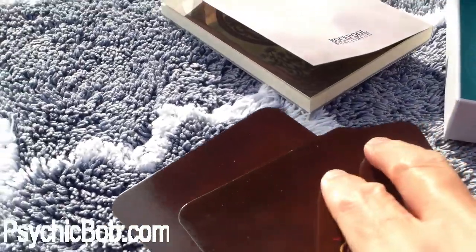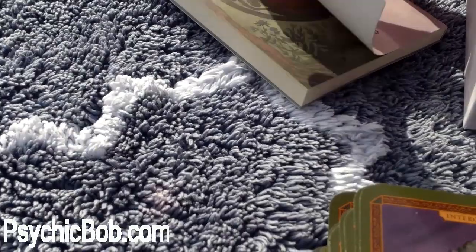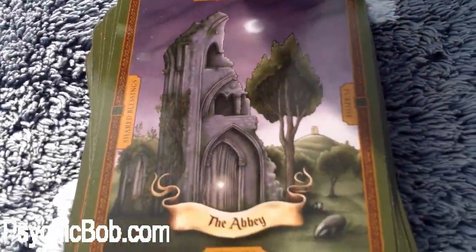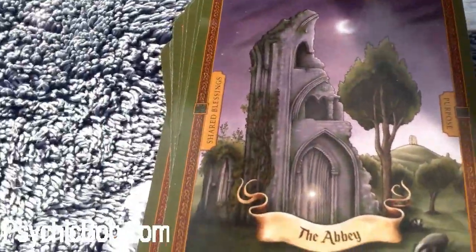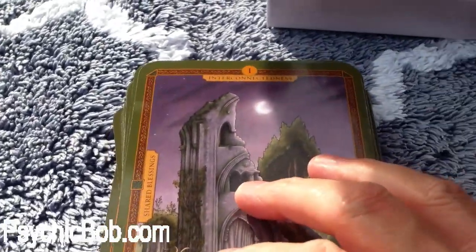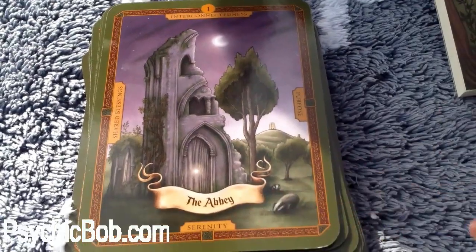So let's take a look at these cards. So there are 36 cards in this deck. Oh, it's 36. I think that's the number. So they're not a lot. You know, usually most Oracle decks have more cards, but these ones are so beautiful, and I think that their meanings are so thorough that you can literally get a lot out of it. Even though there aren't as many cards, the meaning is really packed in each of these.